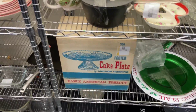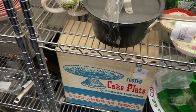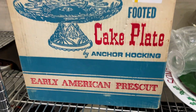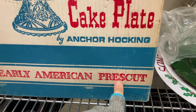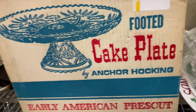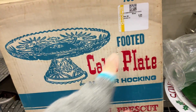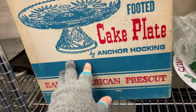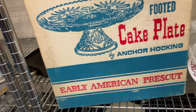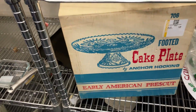Okay, I would venture to say that one of the most recognizable patterns of glass you're going to find in almost any thrift store is Anchor Hocking's Early American Prescut. There it is. It is not called Star of David. Stop calling it that. It doesn't even look like the Star of David. Anyway, this is $10 and I'm certainly not going to buy it. I think this pattern came out in 1960. It was enormously popular and there are a gazillion, million, trillion. It's nice glass, but it is everywhere.